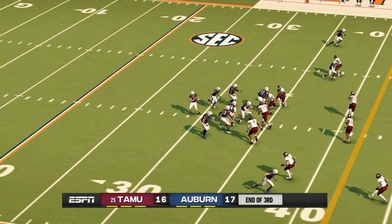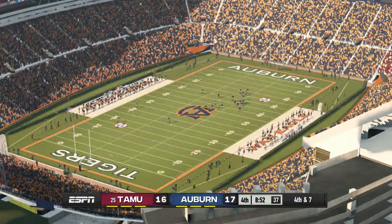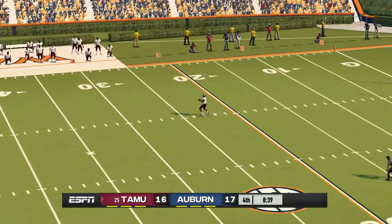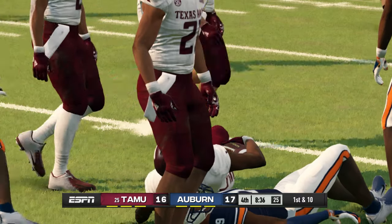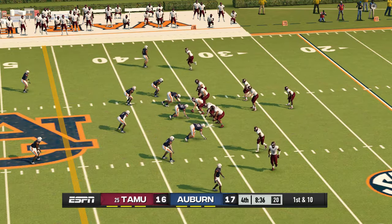Wow, a big stop there early in the fourth quarter. And the way this game has been played and how tight it's been, every defensive stop will be huge. Chapman is the punter. And he just got stood up right there. Both teams realize that when the ball is snapped, we're one play away from a very different ball game.